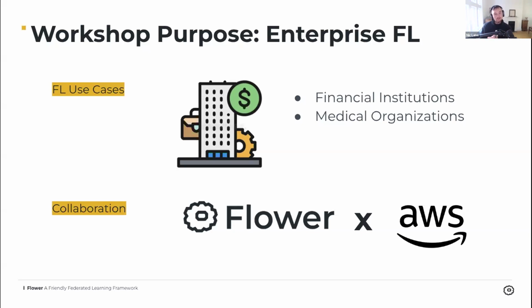And so we've known the people here at Amazon for quite a long time, and collaborated with them on various different types of partnerships with organizations who are rolling these technologies out. And we felt it was time to give a workshop.